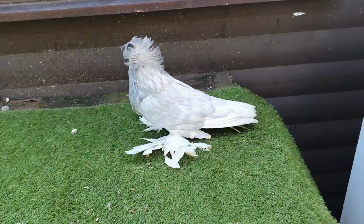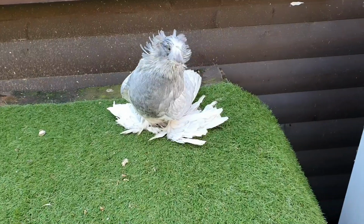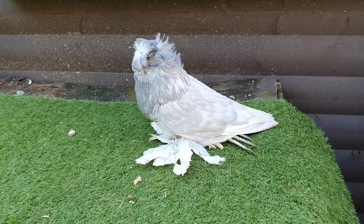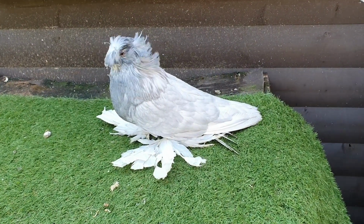Just let it settle down a bit. It's a bit nervous, this one. This is the candy pigeon. Pure Andalusian, pure indigo, homozygous indigo. 2 copies of the indigo gene, 2 copies of the spread gene.